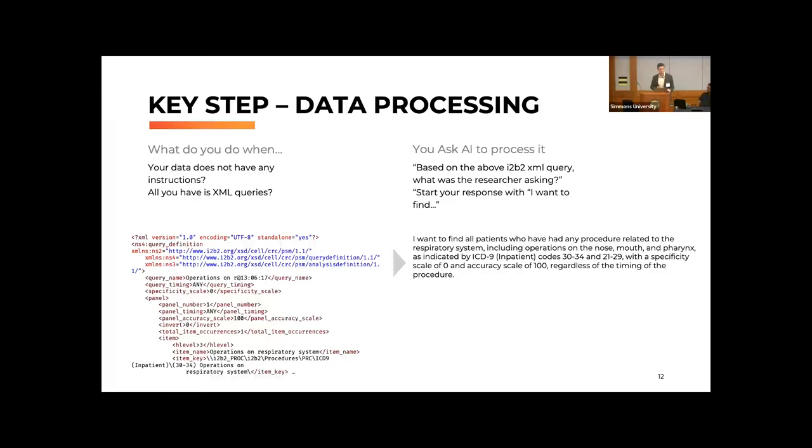The approach that we took was actually just to ask the AI model what was going on in the background. It's really funny to say AI will make data for retraining other AIs, but we're very much at that stage in AI development. So you ask the AI to process the above i2b2 XML query, and the core model did know about the star schema, which is really interesting. What was the researcher asking? Start with, I want to find. And what came back were really descriptive queries coming from the XML.